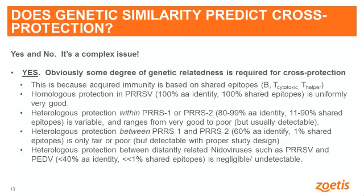If we go back another step and look at protection between PRRS 1 and PRRS 2, again, usually you can detect protection and a vaccine benefit if you have enough pigs in a proper control group. But now we're talking about 60% amino acid identity, and only about 1% of the epitopes are going to be conserved between a type 1 and a type 2 PRRS virus.